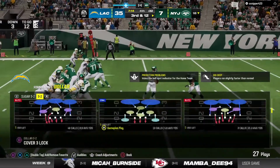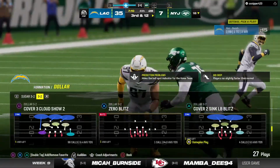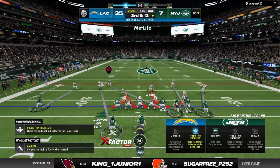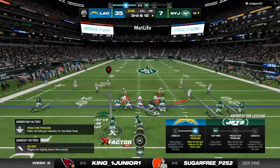I think this offense, specifically this running game, they're going to have to find a way to turn the page because they haven't found a way to run it effectively thus far, and it's cost them. We'll see what they have drawn up here. A little bit behind the line. 12 yards needed to gain a first down. Now Wilson changing the play.